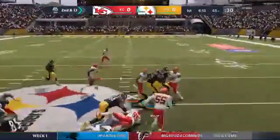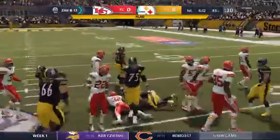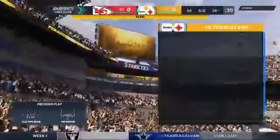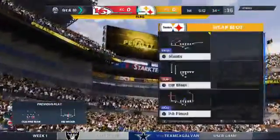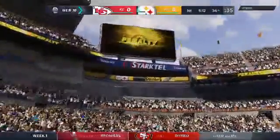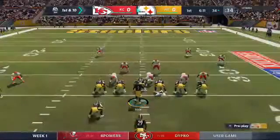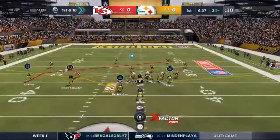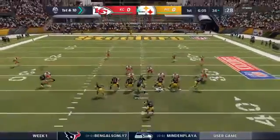From the gun, he'll hand this off. And he's going to be brought down by the face mask. Here come the flags. This is going to get him a first down. So that flag will cost him 15. And it doesn't matter anymore how you get the face mask. Any part of it, that's going to be 15 yards. So the face mask, quite a blessing there as they'll start out of harm's way with a 1st and 10.